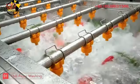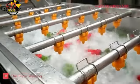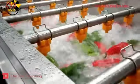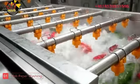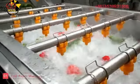Efficient production requires the right tools. Let's explore the machinery options available for chili sauce and tomato paste processing. Explain the different stages of production: washing, sorting, grinding, cooking, filling, packaging. Discuss various types of machinery available: manual, semi-automatic, automatic, and their pros and cons.